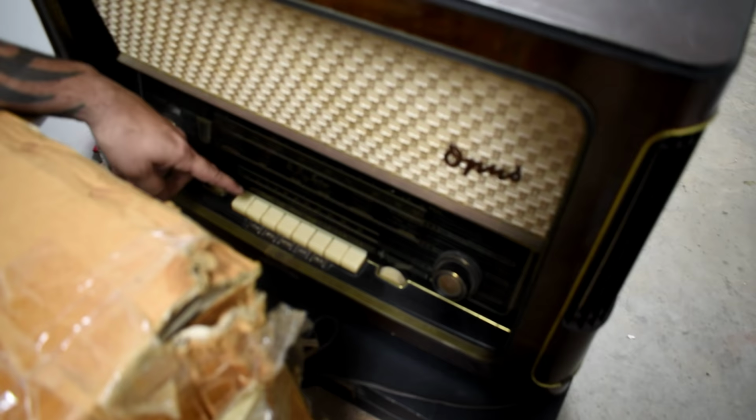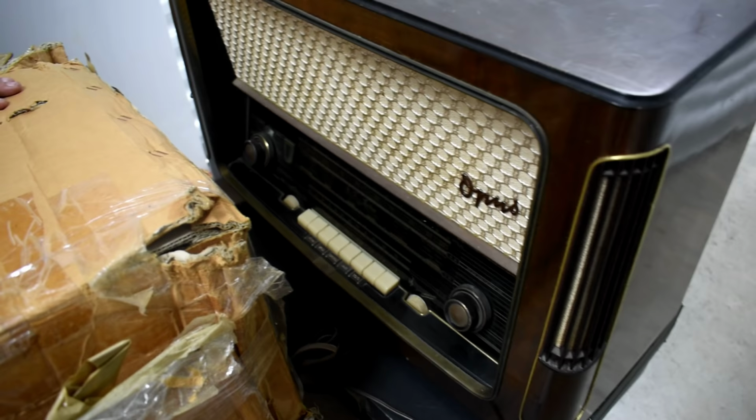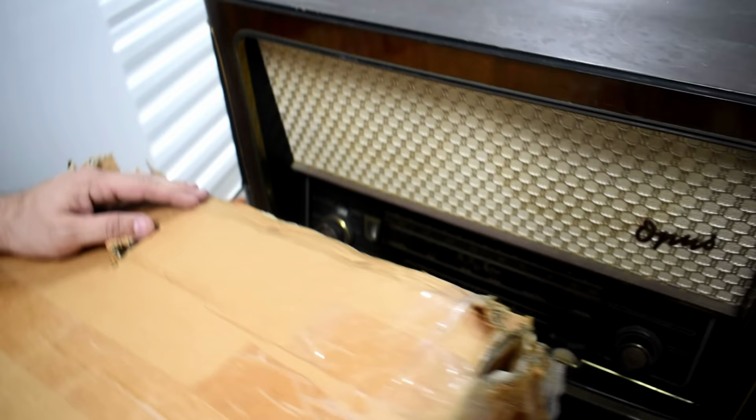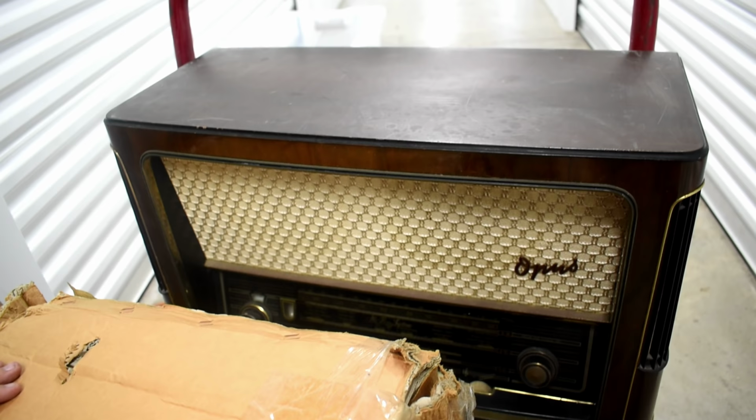Y'all, check this radio out, y'all. It's got all the knobs, all the push buttons work. Like, that's a, what do you call that? Backlight, like, buttons. But look at that. Isn't that beautiful? That is. All right, y'all, so I'm going to touch it up. Maybe I might do a light sand to it and redo maybe the stain on the top. But I like that, so we're keeping it.